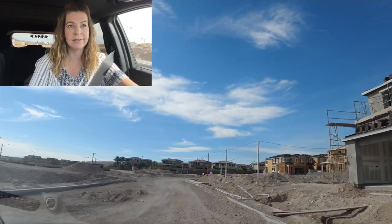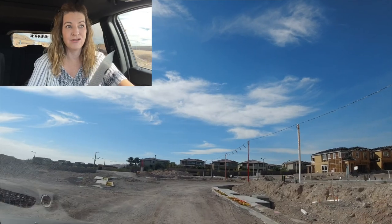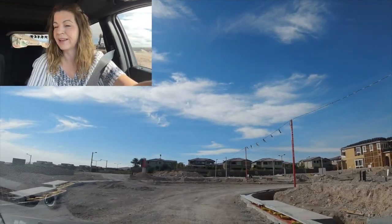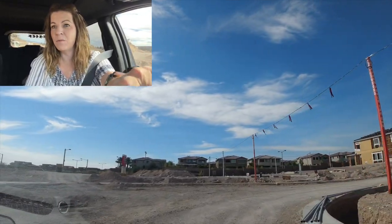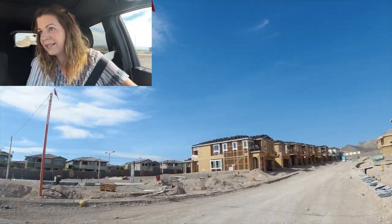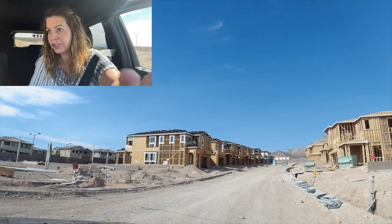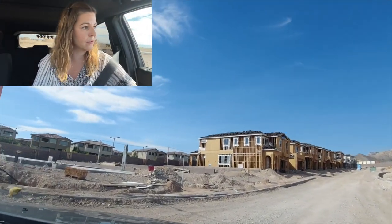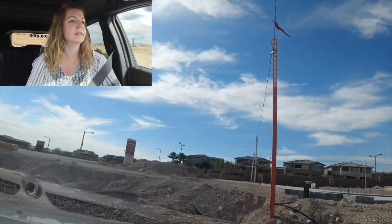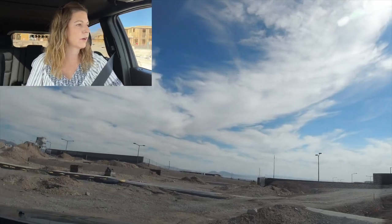Sorry if this is a little bumpy, but we are in a construction zone. I did a video tour of a frame walkthrough of my client's home. It's all the way down there, the last house. I'm not going to go up, but you get the gist of it. These are all just two-story homes. And I had other clients possibly interested in one of these lots, but I don't think they're going to go for it.